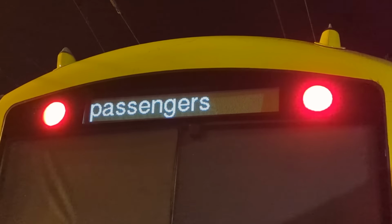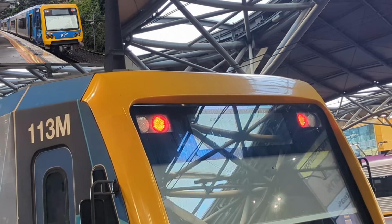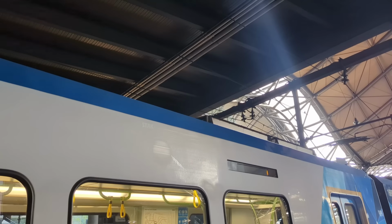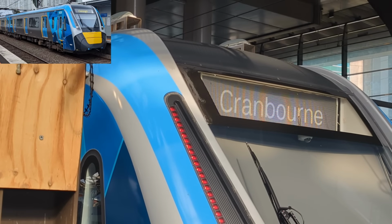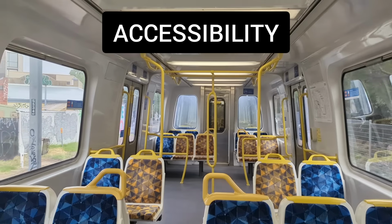For the Extrapolis 100s, a scrolling destination headboard, they've actually always had it, so this isn't anything new. And they even have side headboards as well that, if need be, do scroll. Whilst HMTs don't scroll, if need be, they will fade instead from one message to the other.